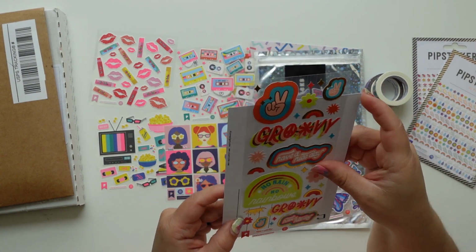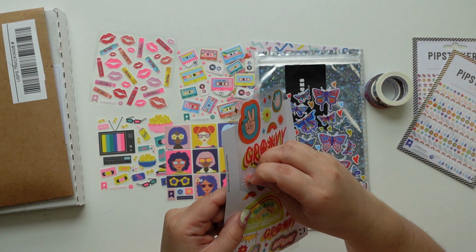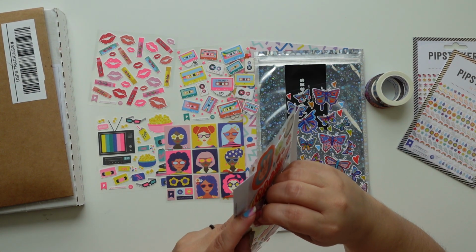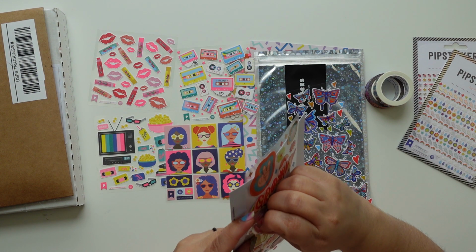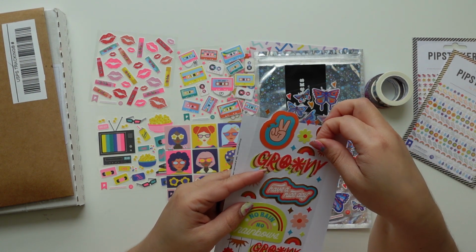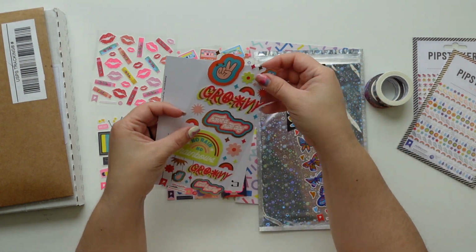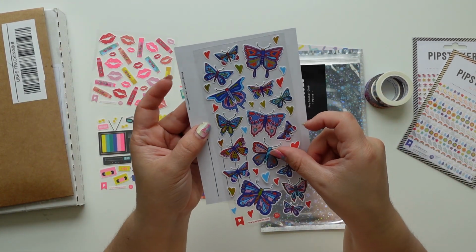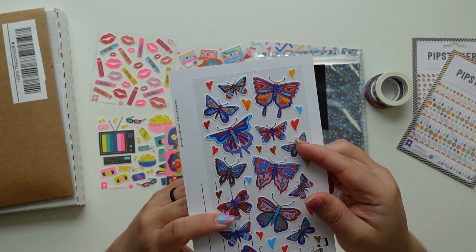I like the extra pieces. I think that one of them came off and it's on top of the other one. Goodness gracious. Why did I decide to do that in a video? Okay. And then we have these super cute butterflies.